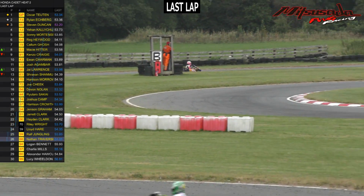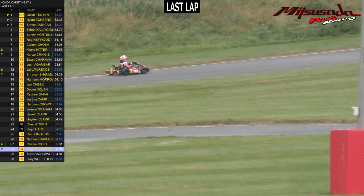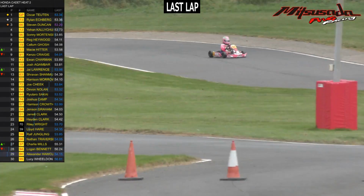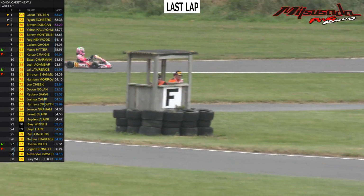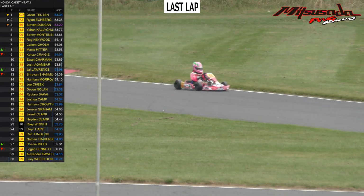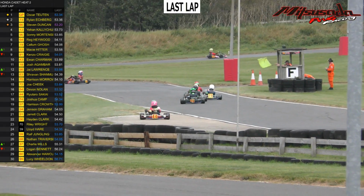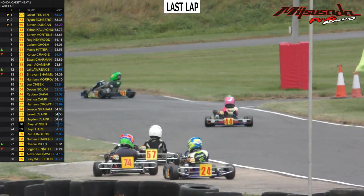He'll be around the outside of that corner, but he'll be on the inside of the next one, and he's through. He's through into 2nd place, and now he's going to challenge Oscar Tewton, but he's going to go wide into Ashby, and that's going to allow Etchberg to challenge back again. And Etchberg is going to go for the lead on Tewton into Wilkins. He's going to hit the curb, and there's contact, and off goes Tewton. Oh dearie me, that's going to be controversial, and Duncan gets the lead.